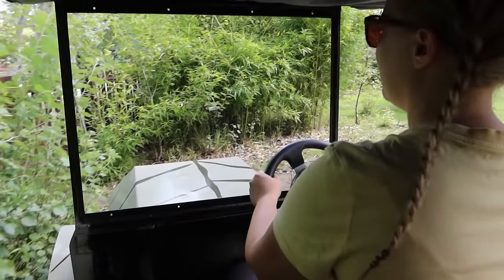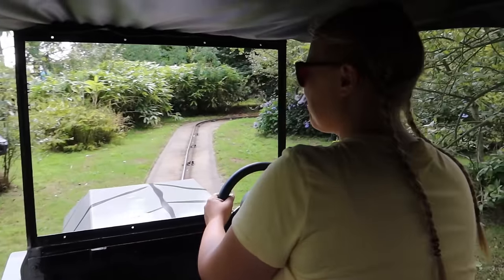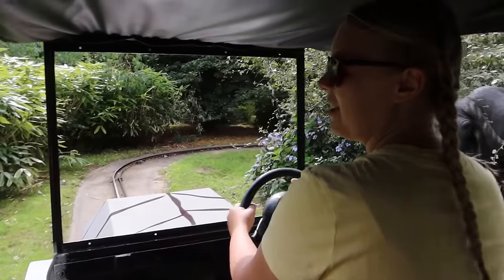Can we get the AC on for us, Charlotte? I haven't got any, unfortunately. Oh, it's really hot in here. What about the radio? Put that on. No radio either. What about a horn? Not got a horn. No. I haven't got anything apart from a steering wheel, unfortunately.